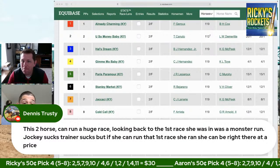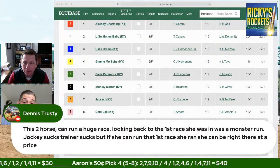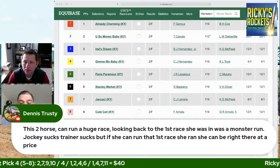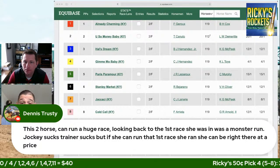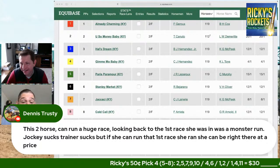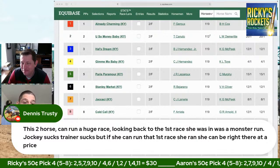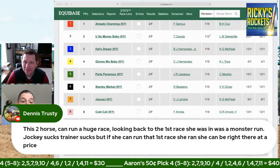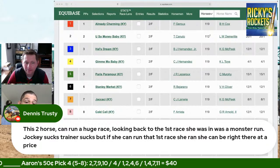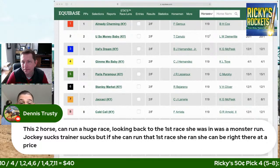Okay. The 2-horse can run a huge race. They can all run a huge race. They're all capable of running a huge race. They're horses. The next one is her first race was a monster run. Was it? I mean, finished third by 6.5. Now she was on the pace early on at a huge price, I'll give you that. Artos was a nice horse. Don't really know what she's up to these days. I don't know if there's been any success. We can look into that. Haven't heard of her. So, but nonetheless, now she's going to be going long.